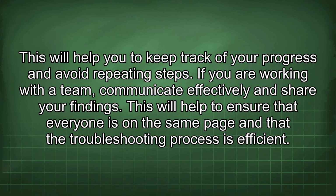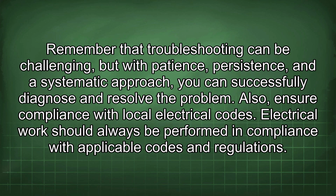If you are working with a team, communicate effectively and share your findings. This will help to ensure that everyone is on the same page and that the troubleshooting process is efficient. Remember that troubleshooting can be challenging, but with patience, persistence, and a systematic approach, you can successfully diagnose and resolve the problem. Also, ensure compliance with local electrical codes.